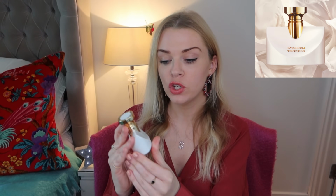So for something a bit heavier for patchouli fans, then the Splendida range from Bulgari. This is their new Patchouli Temptation. These are amazingly strong, good lasting perfumes, this Splendida range. They have a jasmine one, they have a magnolia one, they have this new patchouli one.